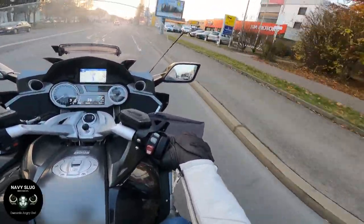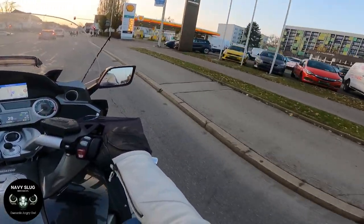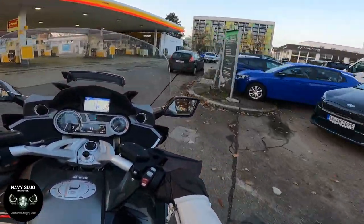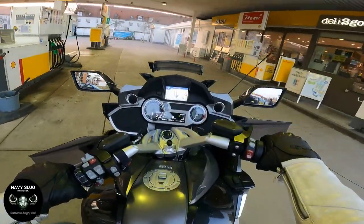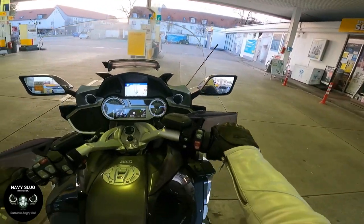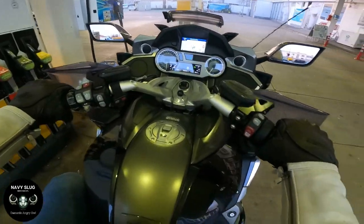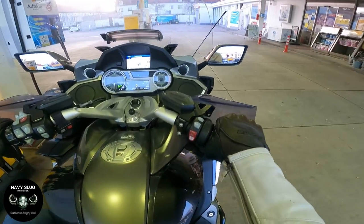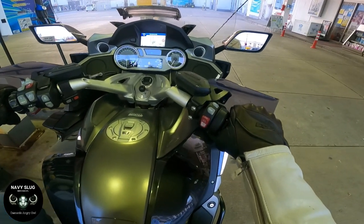I know that she can use E10, but I tend not to, so I go for the Shell V Power because it's pretty good. So it's an E5 and it's really good. So I want it about there.